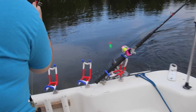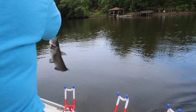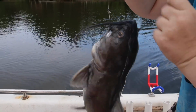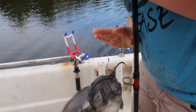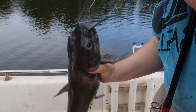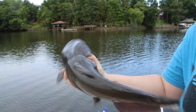Big old angry male. Chuckle-headed male. He's still all like, he's funky. Hormoned up. Chill out. Come on now. Yeah, so he's getting ready to do a quick release. Yeah. That's a lot of spawning color on that sucker.